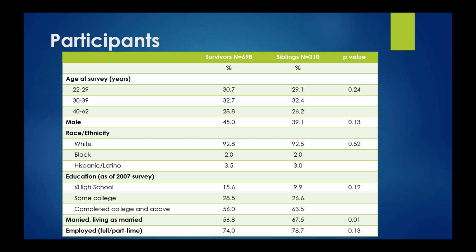Education was mixed, but over half of survivors and siblings had completed college. And there we see the difference in the expected direction: survivors are less likely than siblings to be married, with half of survivors being married and two-thirds of siblings. About three-quarters of survivors and siblings were employed in some capacity at the time of the survey.